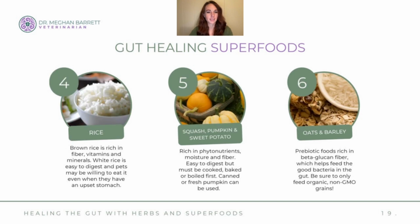Number 4, rice. Brown rice is rich in fiber, minerals, and vitamins. And white rice is easy to digest, and pets may be willing to eat it even when their stomach's upset. I think there's a reason why even in conventional medicine, the typical bland diet we recommend includes rice. And even for people, if you've ever had food poisoning or a major stomach problem, you know that rice is one of those foods that just feels safe to be one of the first things to reintroduce, because it is easily digestible, and it's not going to usually make your stomach feel worse.